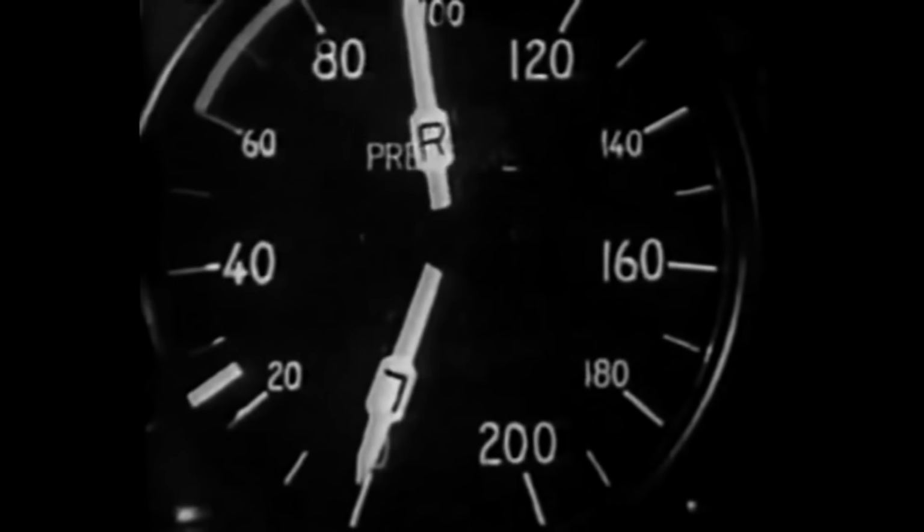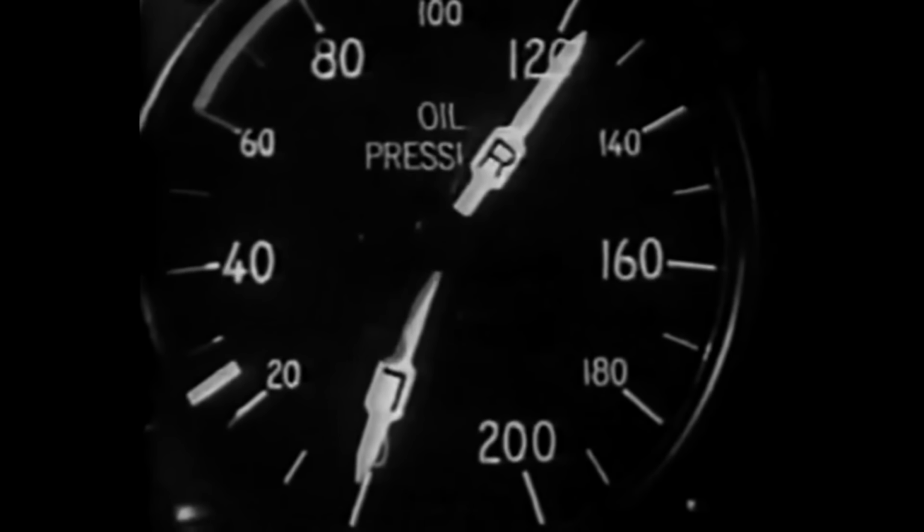Adjust your mixture control to auto-rich. Close the throttle to run your engine as slowly as possible until oil pressure is indicated. As soon as oil pressure shows, adjust to between 1,000 and 1,200 RPM to prevent fouling of the plugs as a consequence of prolonged idling. Now we're ready to run through the same procedure for the left engine.